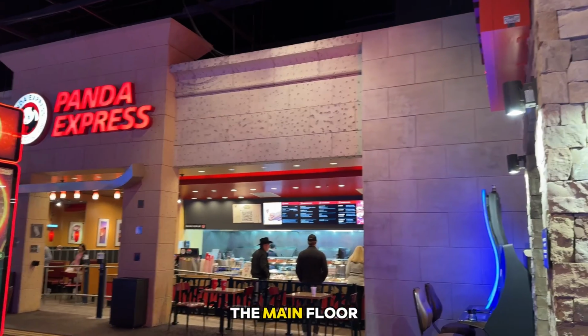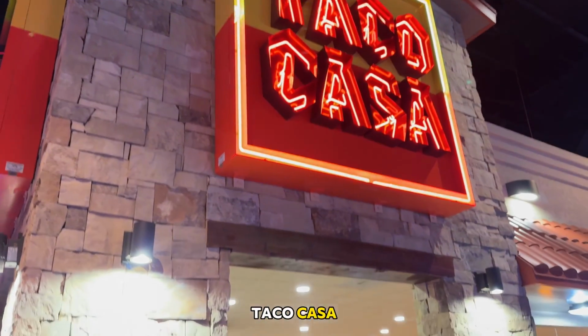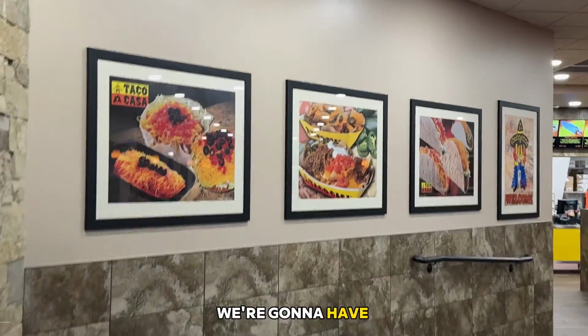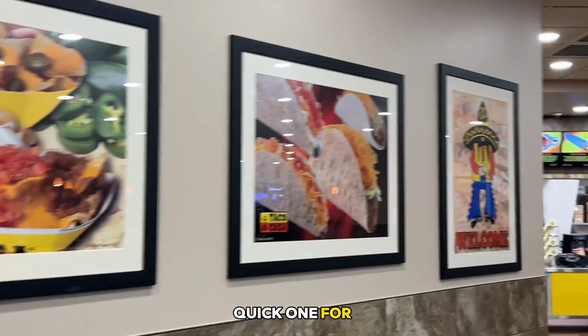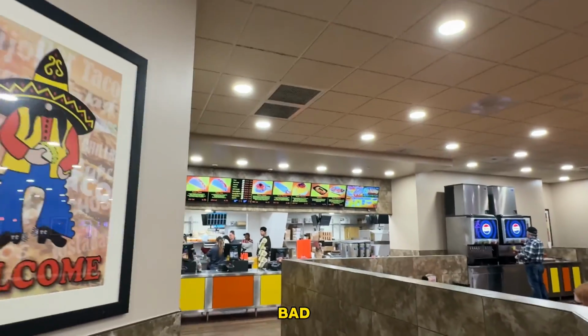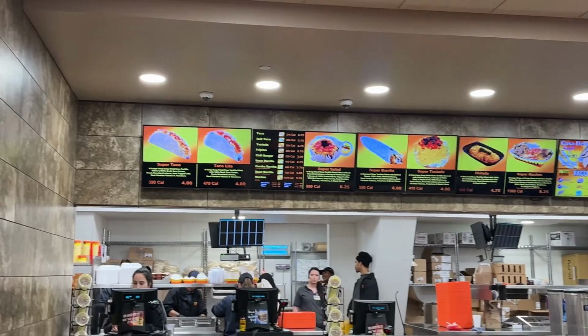And right off the main floor, there's a Panda Express and a Taco Casa. And we decided we're gonna have a taco and a burrito. Quick one for lunch. Prices aren't too bad. So that's what we're gonna have today.